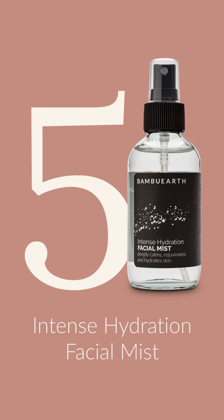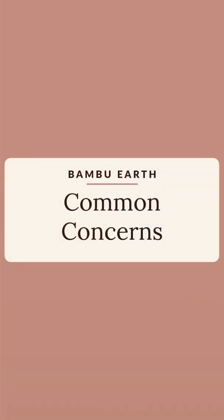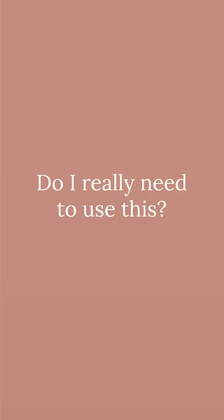Some of the most common concerns we hear about the Intense Hydration Facial Mist are, do I really need to use this? And the answer is, we'd love for you to try it. It's wonderful. It's a great addition into your routine. Do you have to use it? No. But it does really help seal in any moisturizer that you're using at the end of your routine. It is also very calming and uplifting, and it deeply nourishes and moisturizes the skin.